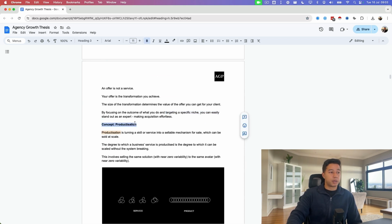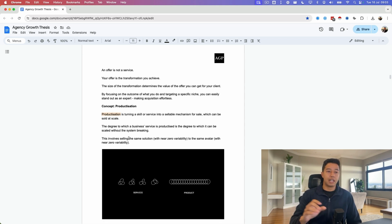But the next concept that I want you to understand is productization. Now, productization is turning a skill or a service into a sellable mechanism which can be sold at scale. Okay? So the degree to which a business's service is productized is the degree to which it can be scaled without the system breaking. Okay? And I'll explain this in simple terms. So this involves selling the same solution with near zero variability to the same avatar, again, with no variability.